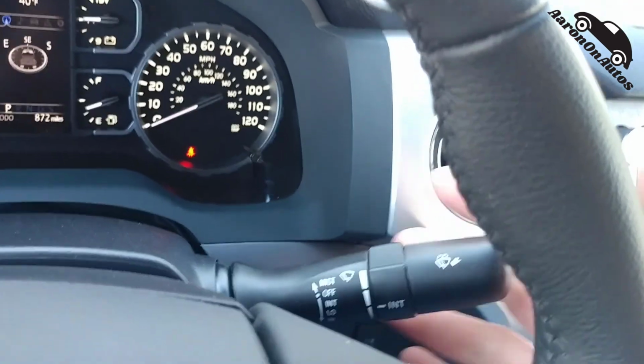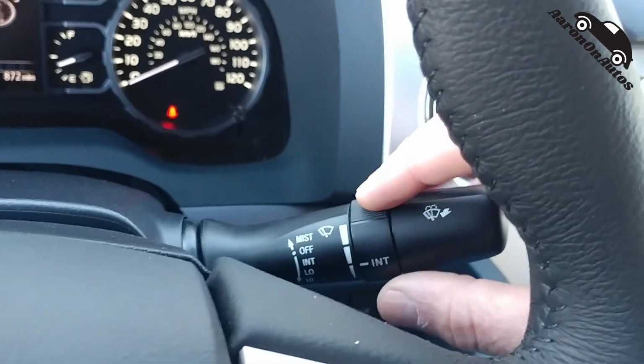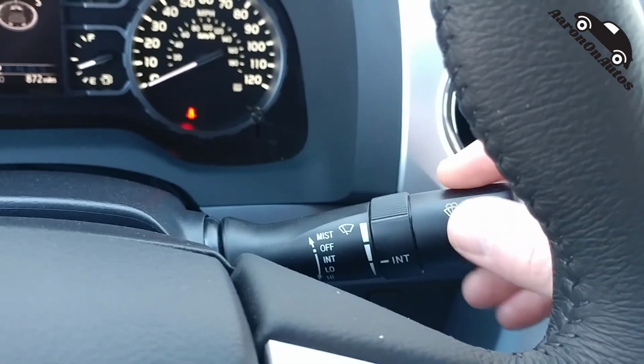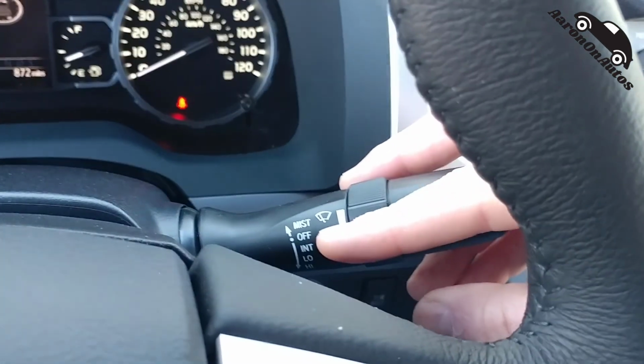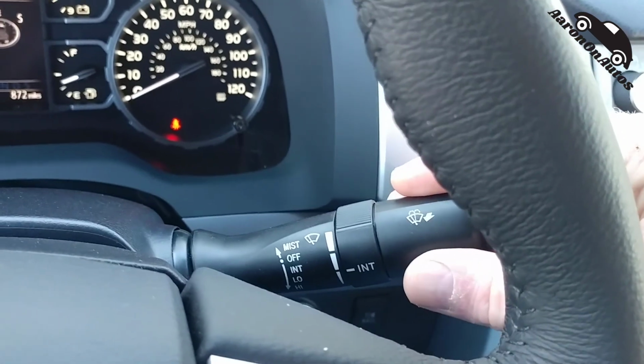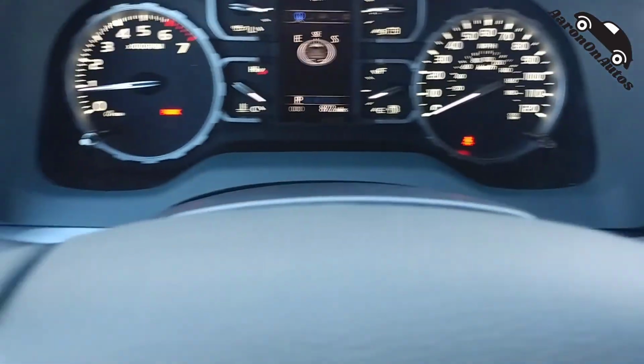Anyway, over here you got your washer wipers, etc. So this is the speed. Up and down sets them. So you can see a quick one-off is up there, and then intermittent and so forth. And that's it. So pull it towards you to squirt.